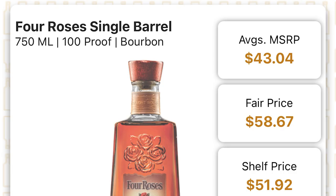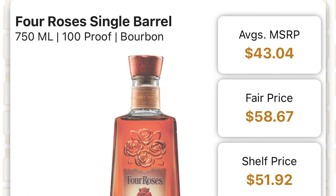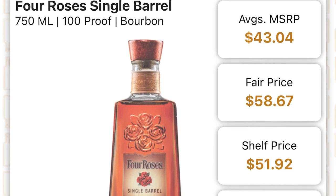what's the price? Another reason that I chose this is because for people that are new to this bourbon arena, and bourbon is their new hobby, single barrels are pretty expensive. When you think of your favorite brand, and you go to their single barrels and start getting to their higher-end products, the price goes up significantly. For this, Booze App puts it at an MSRP of $45. A fair price is $60-ish.